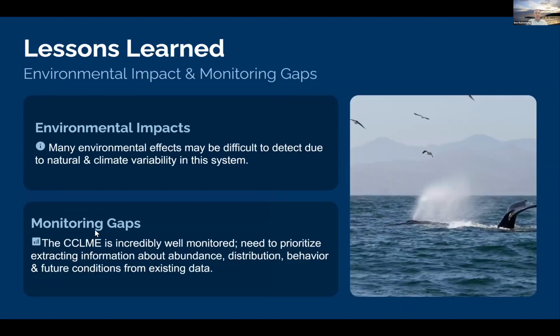So we've learned a lot of lessons from this, and again, I think that the key takeaways really are that this system off the West Coast is really variable, and it's likely going to be difficult to detect many of these changes due to the inherent variability and climate change.